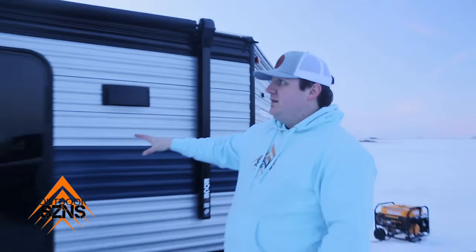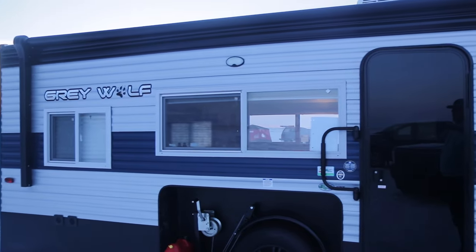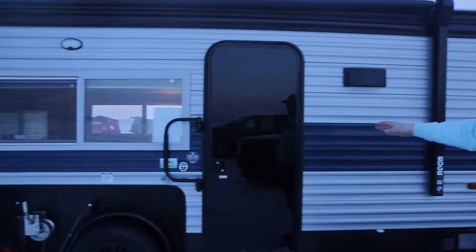My name's Rylan. I am the owner and operator of Outdoor Szns Supply and Apparel. This is our brand new Gray Wolf ice house. It is 8 feet wide, 17 feet long. It's got three beds, sleeps four people, eight holes to fish out of. This is luxury fishing at its finest.